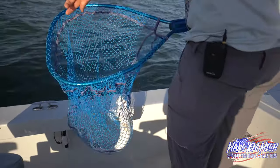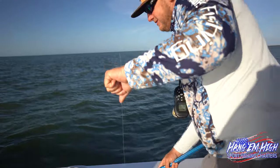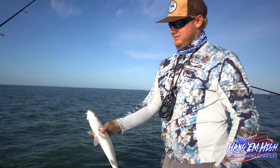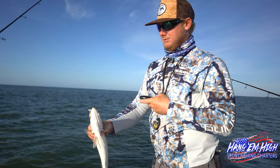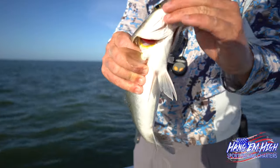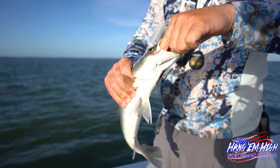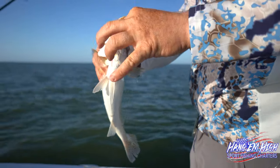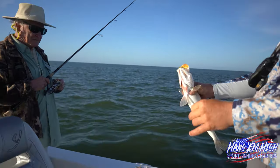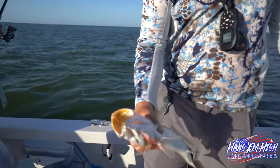Absolutely a decent one. So that took 3 casts from Mr. Dan, but there it is. It's 15 to 22, is it? It's 15 to 19. 1/19 per boat. That one's about 17 inches.